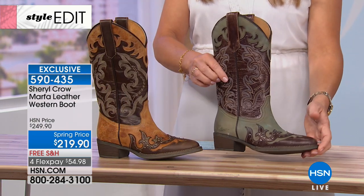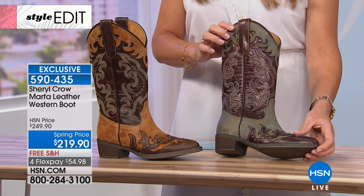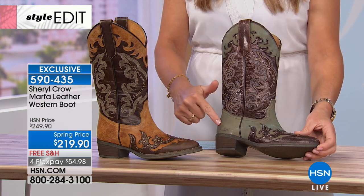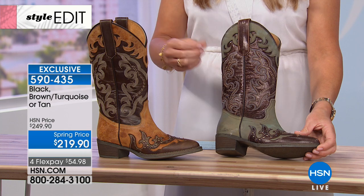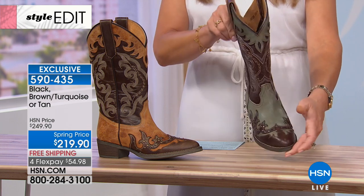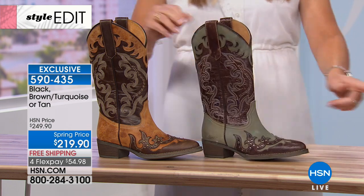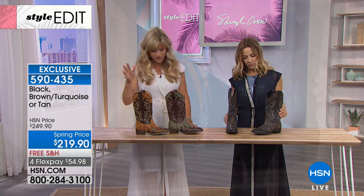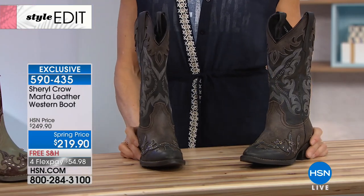This is what we're calling our brown turquoise. There isn't any turquoise, let's say stones, embellished on this, but it's actually the way that the leather is tanned. It's tanned in a rough turquoise, almost like a varnish, if you will. So that's that beautiful tan and turquoise. And then you've got it in the classic black. Yes. These are all handmade in Mexico, sizes 5 all the way through 11. They're absolutely works of art.